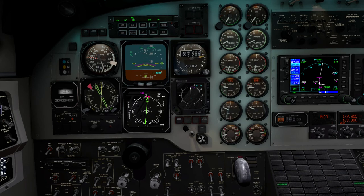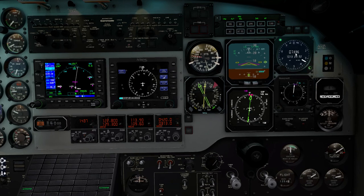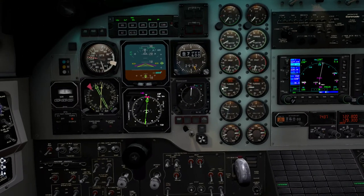Actually, we already passed transition altitude, which was 5,000, so set the altimeters up and cross-check them. 7,400. 7,400 is checked. We are squawking altitude, so that's cool. And now we can do the climb checklist, actually. Actually, we're going to be doing the climb checklist at 10,000 feet. Foxtrot Charlie Papa Juliet.